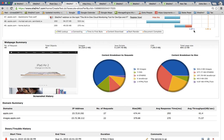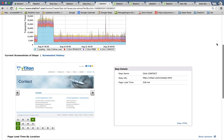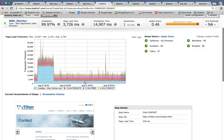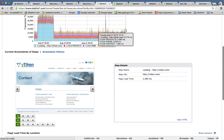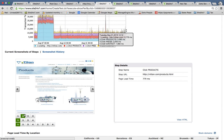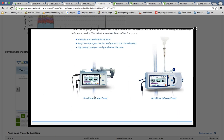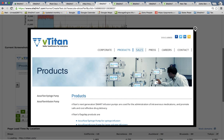So here we have the performance data of our web application monitoring. So this is for the transaction. So we have multiple steps recorded here, and we provide the performance, the response time of each and every step. So you can identify, navigating from one step to the other, where the delay is. And we also provide a screenshot of each and every step, where you can check whether the transaction is performed in the correct flow. And this is not just the visible screenshot. We download the entire page here to give you the performance metrics.